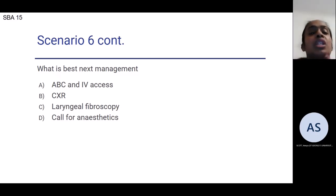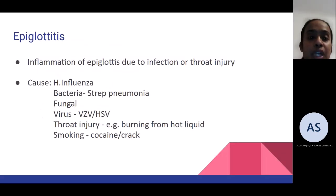Therefore, it's always important in epiglottitis that before you even go near the child and do any investigation, make sure you have appropriate support to maintain the airway, because anything you do might make them very distressed, the airway could get occluded, and you might lose the airway and have to manage it. So you want to have the appropriate support before you treat them. That's another key thing to mention with epiglottitis.